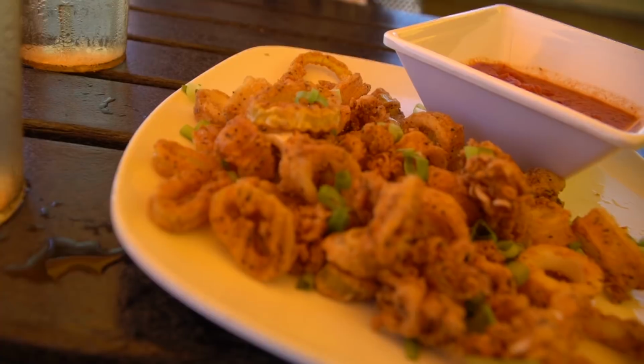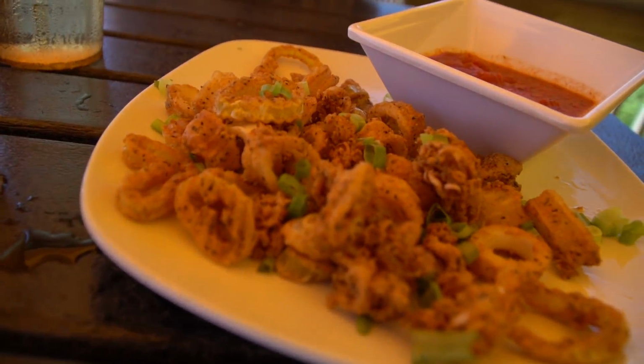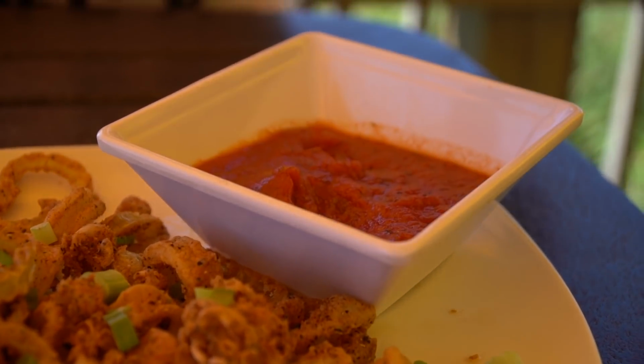So we got the calamari as an appetizer. It is hand battered, and it also comes with some peppers, and it's served with a marinara sauce on the side. But all of this is tossed in a bangin' sauce, and it's a little bit spicy, but it's really good. It's nice and tender. It's definitely a different flavor than you would expect for calamari, but we were at the beach and not at an Italian restaurant, so this is perfect.